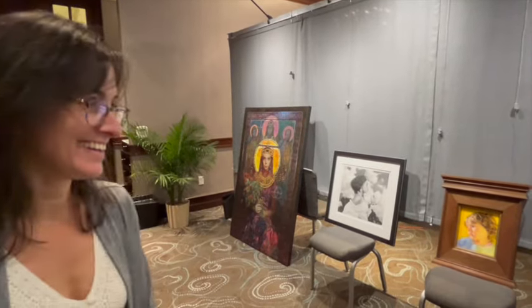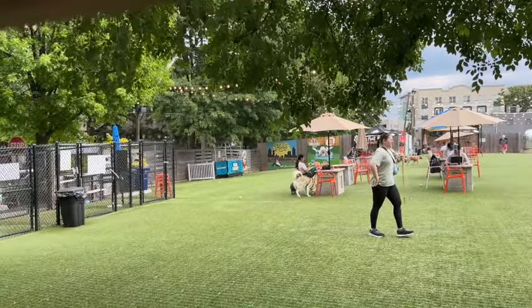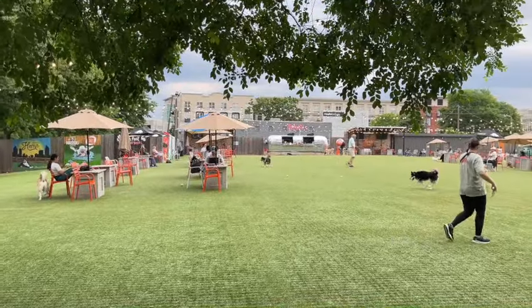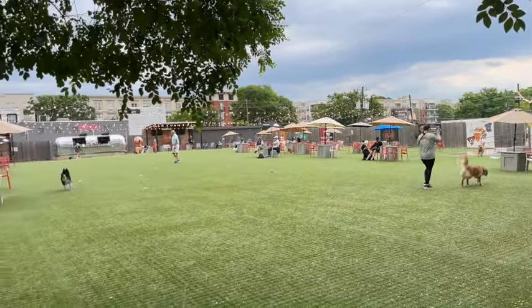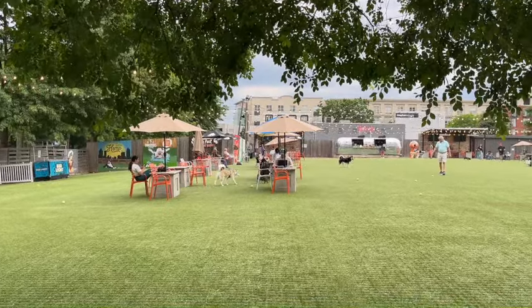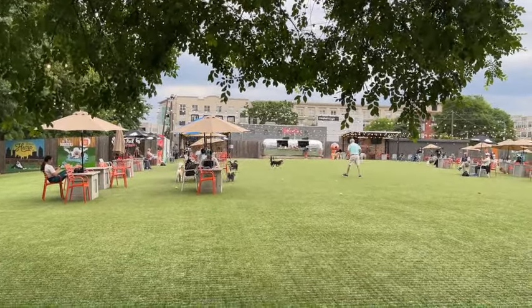All right. Scott and I are walking to a restaurant, and look at this amazing dog park. I have to tell you, if you've seen my other videos, especially places like New York, but look at this. There's tables, there's music, there's food. I would just love it. They actually say that people who don't have dogs can come in and pet your dog.